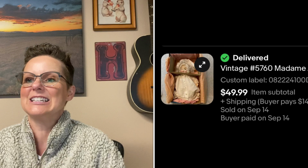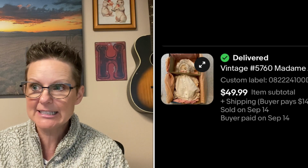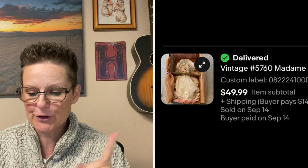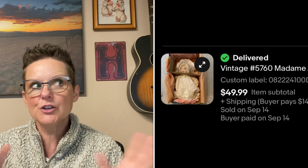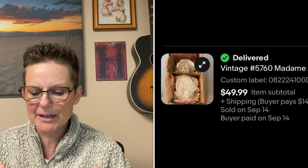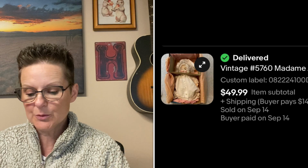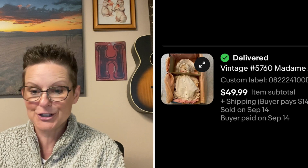Okay, this next one here is a pretty little Madame Alexander doll. It was one of the 18-inch ones. It was really nice. New, never been played with, in the original box. Box was a little rough, but I disclosed that. I paid just $1 for her. Her name was Victoria, by the way. There's a few different variations on the Victoria doll, but they all seem to sell really well. So I did sell this one for $50, gave me a profit of $40.67, and that just took 1 month to sell.